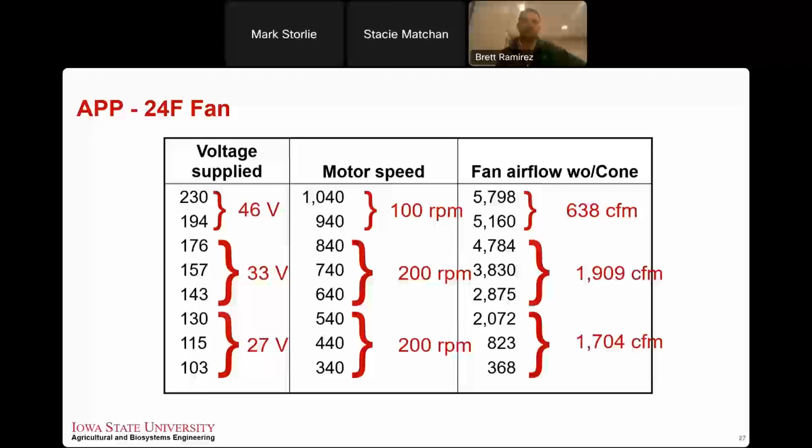So for an APP 24-inch fan as an example, this is a way to look at how your supply voltage versus motor speed versus fan airflow changes as the voltage supplied changes. As you go from 230 volts to 184 volts supplied to that motor, that's a 46 volt drop. RPM changed by 100 and airflow changes by about 638 CFM. However, when you decrease voltage of that fan by only 33 volts, RPMs now doubled how much they change, and then airflow went up almost four times difference.